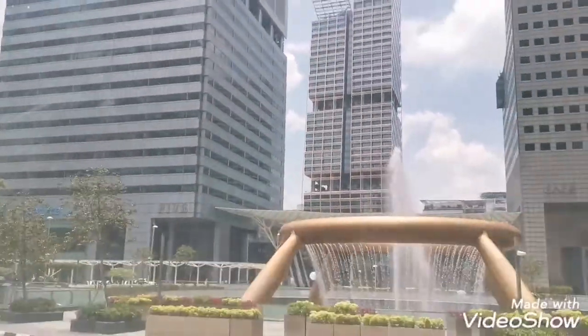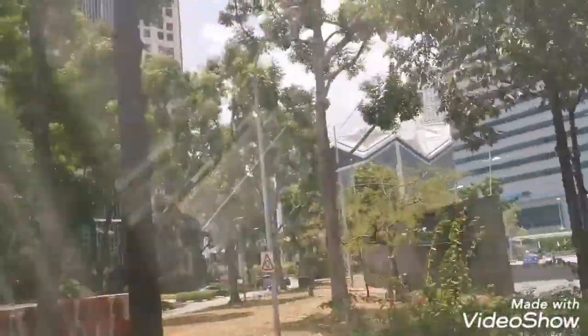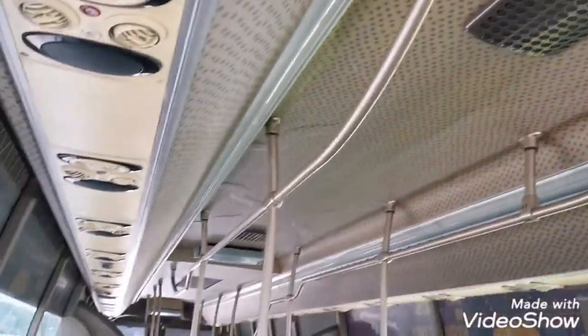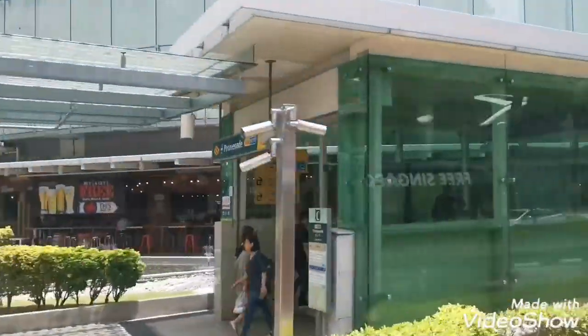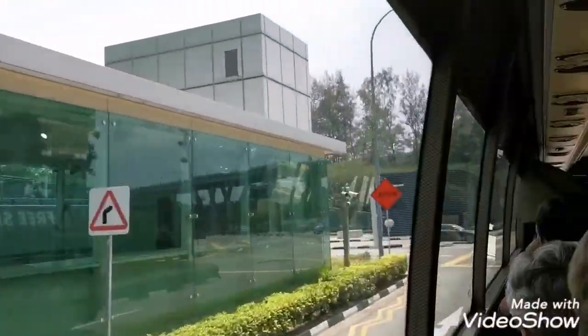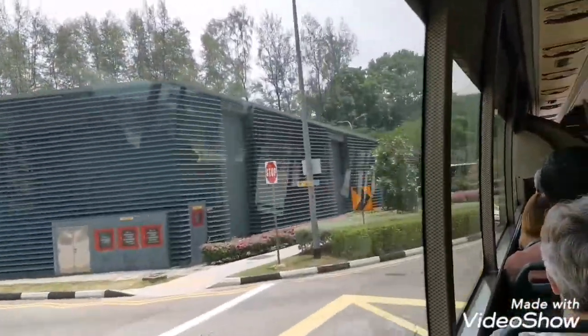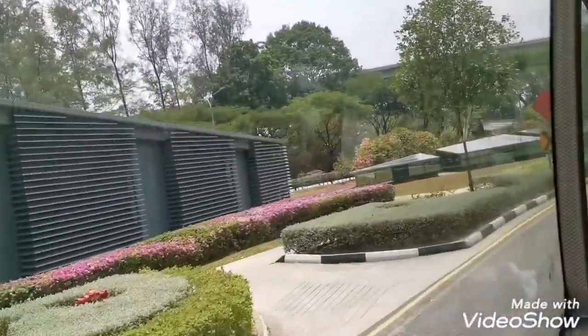You see a lot of people standing outside. All these people are smokers, catching their oxygen. Anyway, now it's about lunchtime, so a lot of office workers are going for their lunch break. Now the whole area here is not only shopping, there are office buildings also.